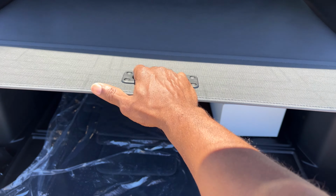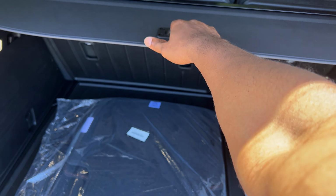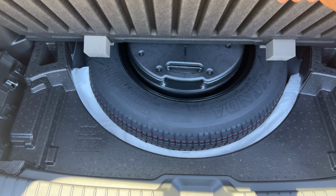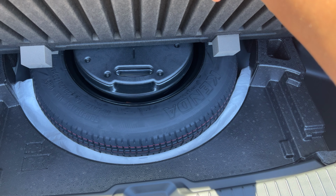Keep in mind the CX-50's opening is squared off, making the area more usable. Under the floorboard, you will find a bit more room for storage and a spare tire.